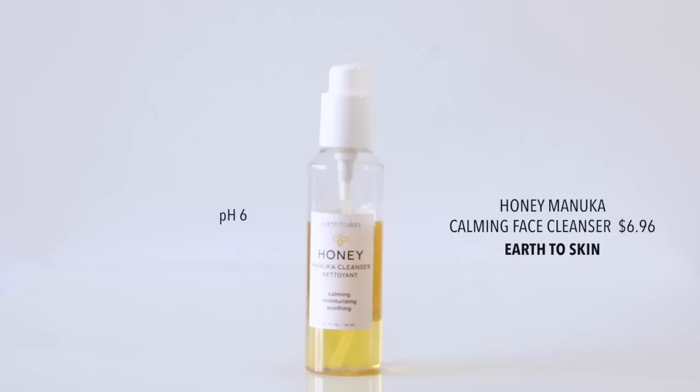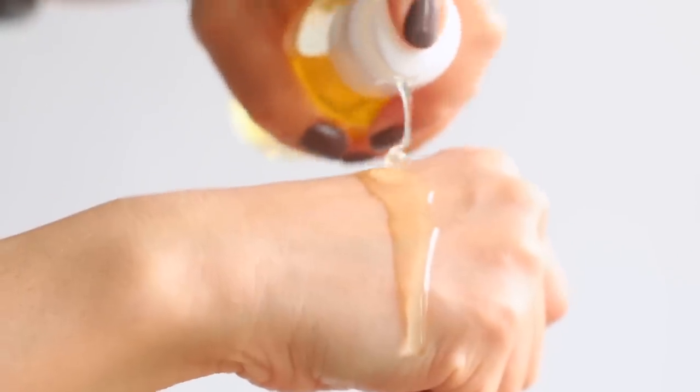It's low foaming, non-stripping, gentle, hydrating. I also love the honey aspect of it. This also has a nice honey scent to it. It's not a natural honey scent, but I enjoy it. All their products do have synthetic fragrance to them, so if that's something that bothers you, it's just a heads up.